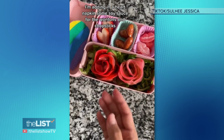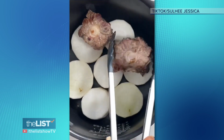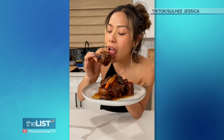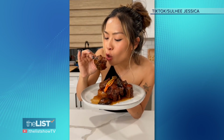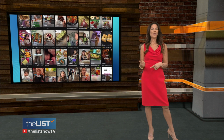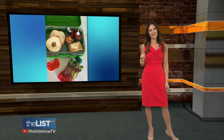Not only is she showing how diverse you can be with your kids' lunches, she's also making meals the entire family can enjoy. I could scroll through that account all day of things I am too lazy to make for my own kids.